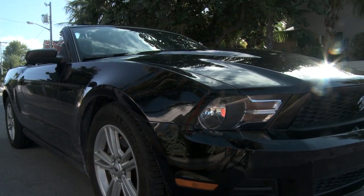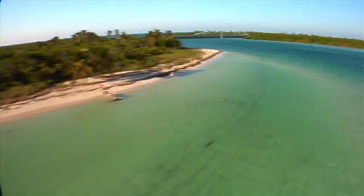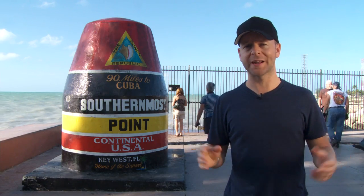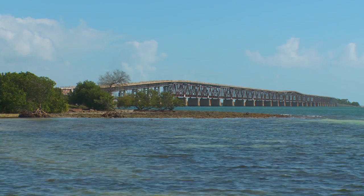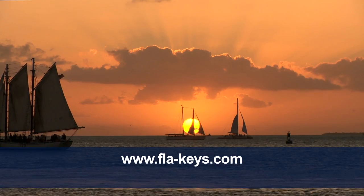So that is it. We're at journey's end. After an incredible trip of more than 125 miles. We're here at the southernmost point of continental United States of America, just 90 miles that way till you hit Cuba. And what a trip it's been through some of the most scenic highway I have ever been lucky enough to travel. Thank you, Henry Flagler, for creating the railroad that started the Keys' evolution into a prime vacation destination.